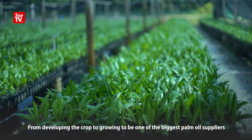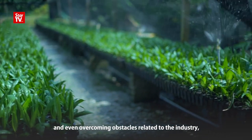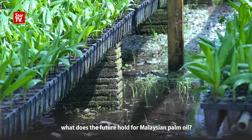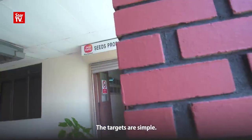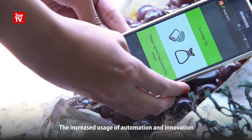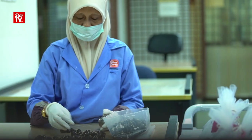From developing the crop to growing to be one of the biggest palm oil suppliers and even overcoming obstacles related to the industry, what does the future hold for Malaysian palm oil? The targets are simple. The increased usage of automation and innovation to reduce costs and raise yield.